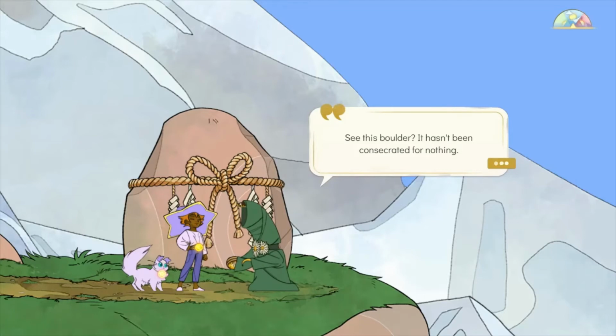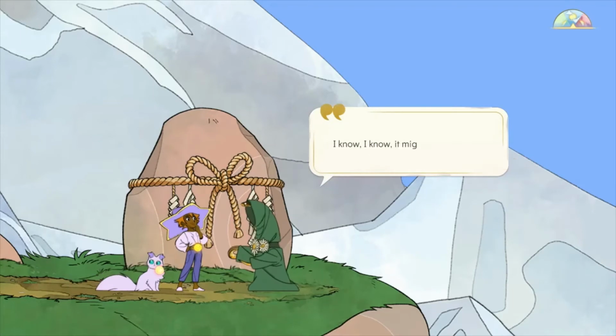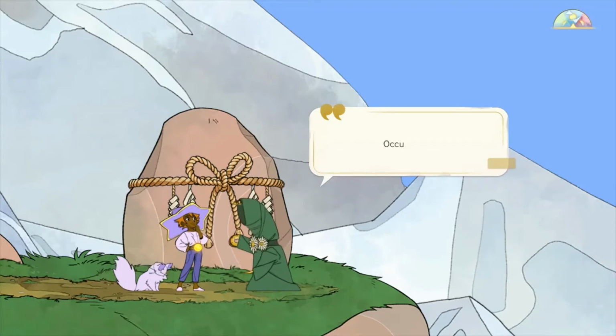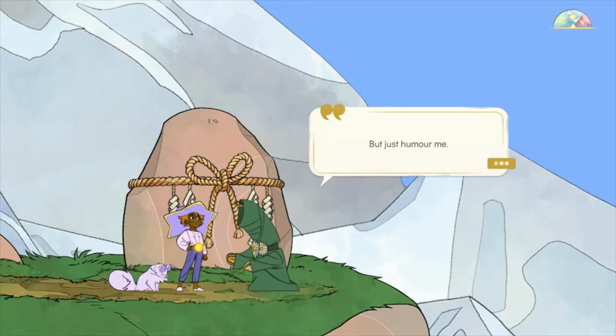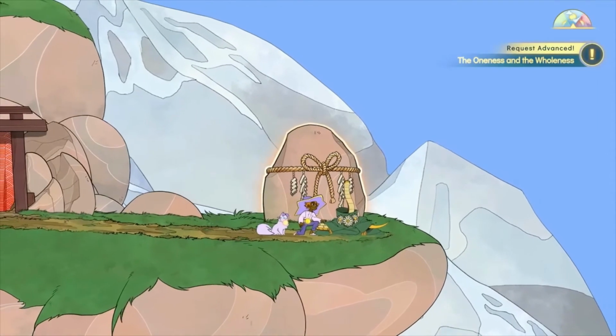See this boulder? It hasn't been consecrated for nothing. Powerful spiritual energies flow through this area. I know, it might seem strange. A cult, even. But just humor me. First things first, sit down next to me. Just like this. Alright, your turn. How do I do that? Oh.